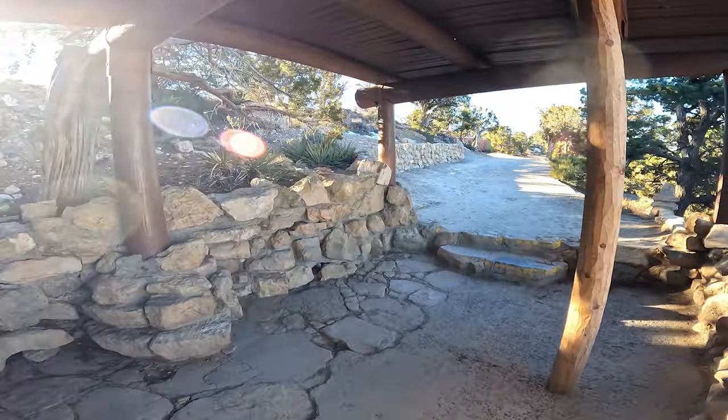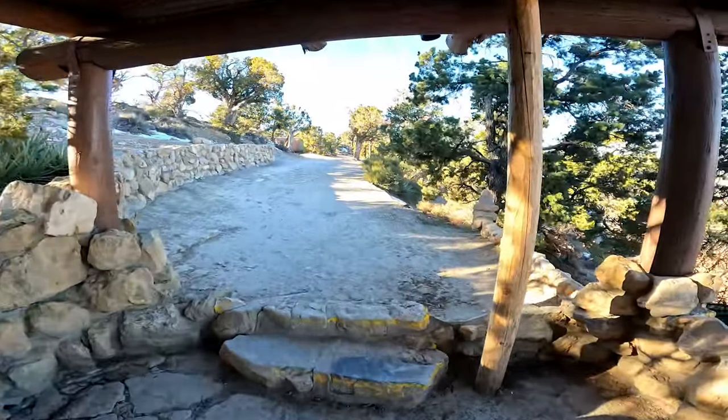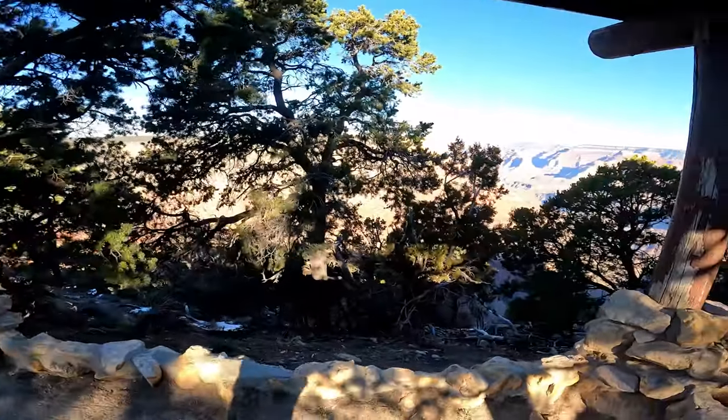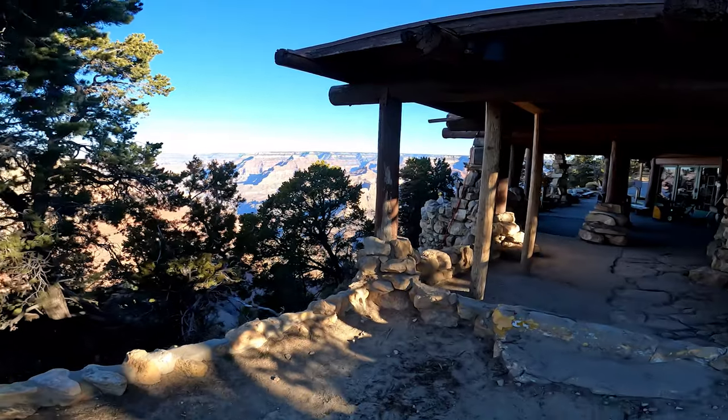As we wrap up this look at the South Rim of the Grand Canyon National Park, I just wanted to mention a few of my favorite things of the visit, as well as give you a few tips to help you enjoy your trip a little more.